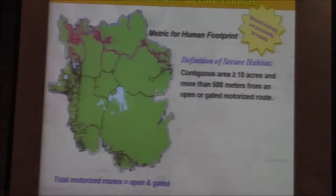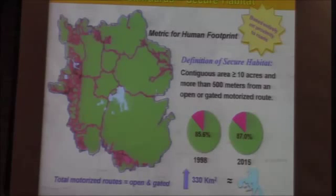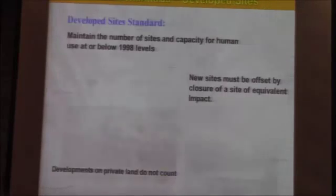So on the left here, we've got the current configuration of motorized routes within the recovery zone. And if you generate a 500-meter buffer around all of those routes in red here, and you eliminate all the small pockets, 10 acres or smaller, what's left in green is deemed secure grizzly bear habitat. And since 1998, there has been no decrease in secure habitat. In fact, it's actually increased slightly, about 1.4%, which translates to an area of about 330 square kilometers, which is roughly equivalent to the size of Yellowstone Lake. So that's how much secure habitat we've gained since 1998.